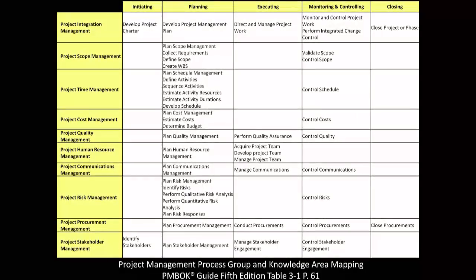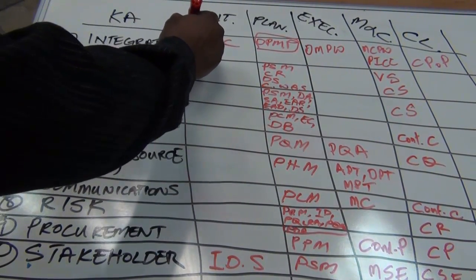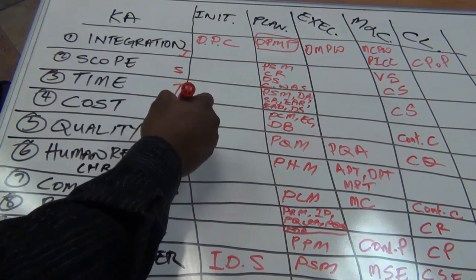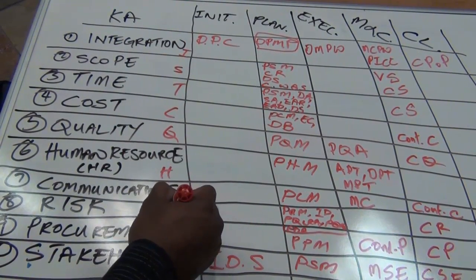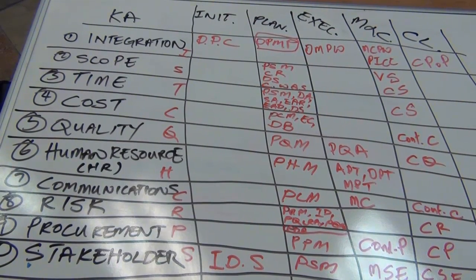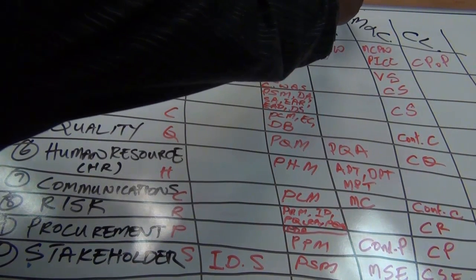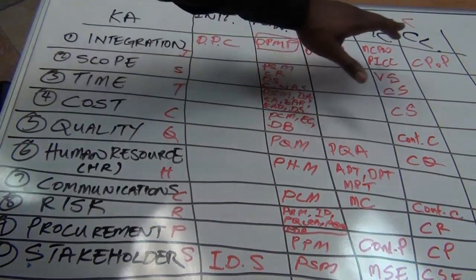Now I'm going to give you a mnemonic for the knowledge areas. I'm going to write that in red. The mnemonic is: I for I, S for S within, so "Is total cost quite high? Check real price status." Is total cost quite high? Check real price status. Perfect way of you remembering the 10 knowledge areas. And of course you remember, I prefer extra money in cash. 10 knowledge areas, 5 process groups, 47 processes.